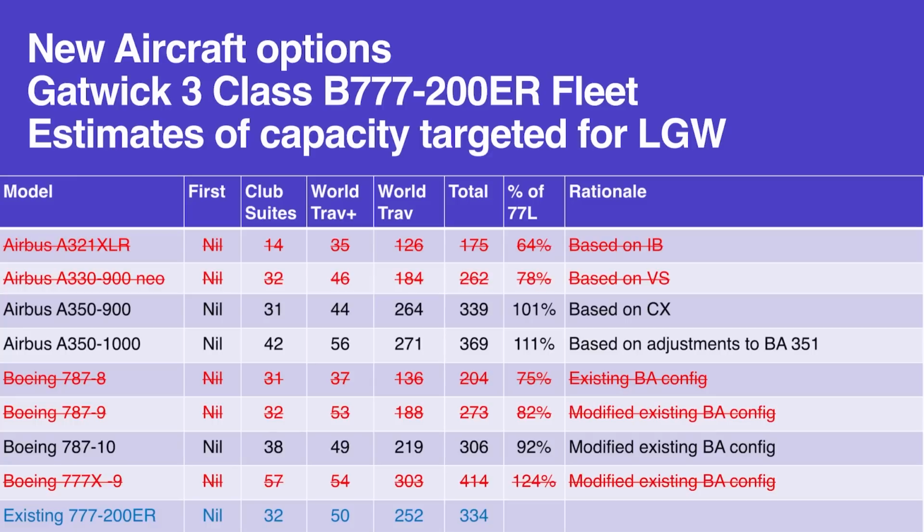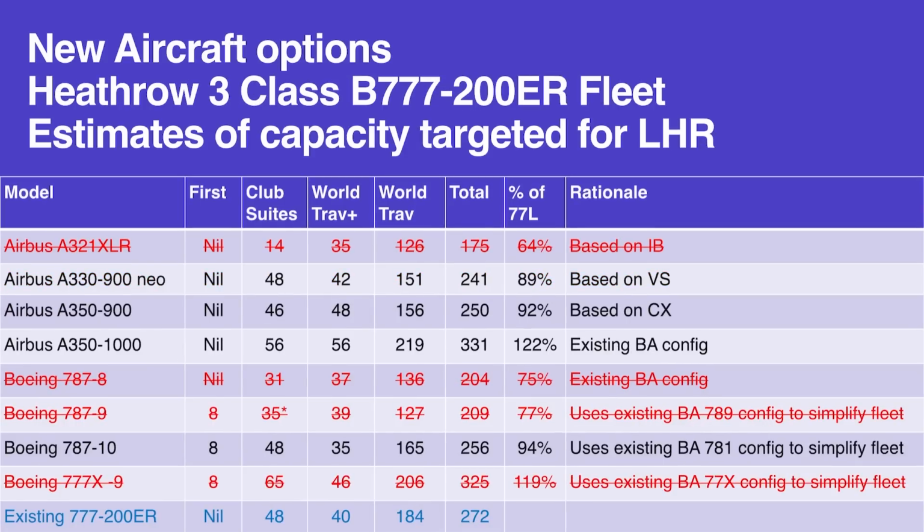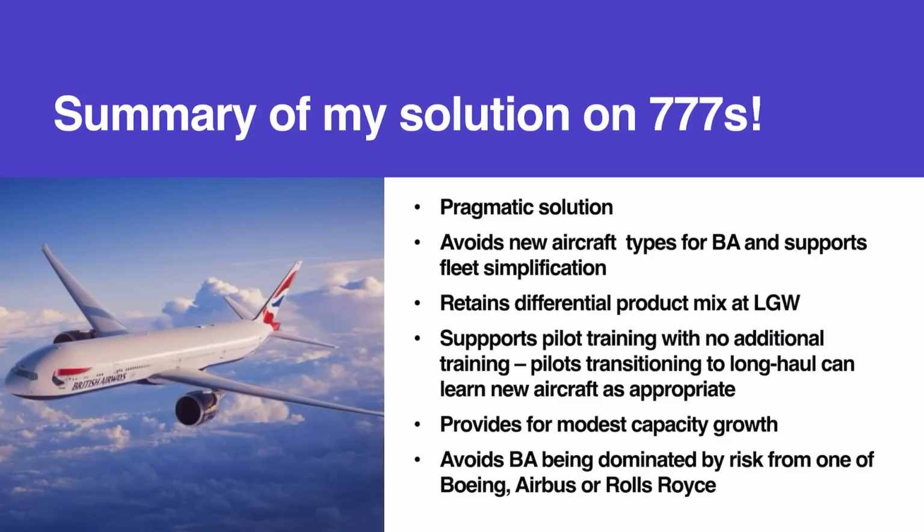Now, my solution, I think it's a pragmatic solution, but of course, viewer, I'm not going to say anything else, am I? Because I'm here to talk about my solution. It avoids new aircraft types for BA. It supports their fleet simplification. It retains that differential high leisure based product mix at London Gatwick. It supports pilot training, which is a big cost for British Airways. I think they could deliver my scenario with no additional training on top of the training that would be happening routinely anyway as pilots transition to long haul.